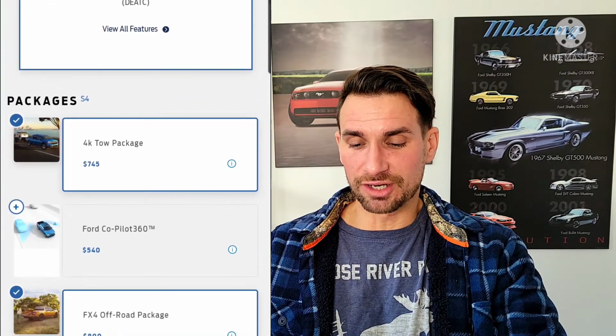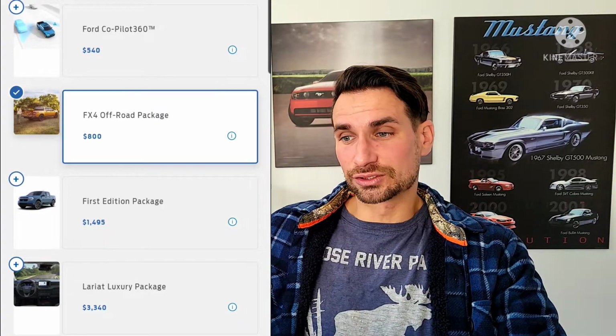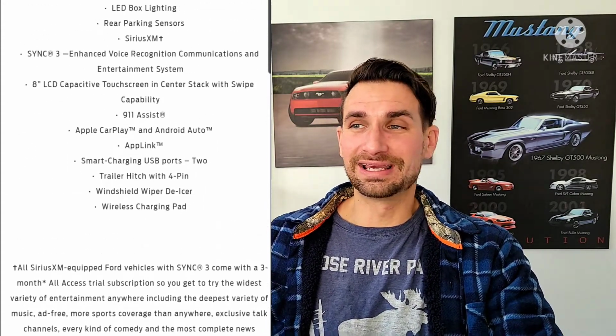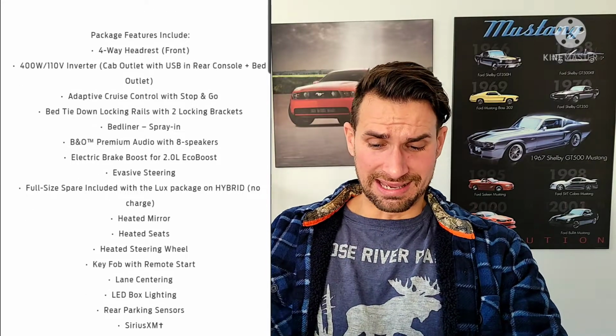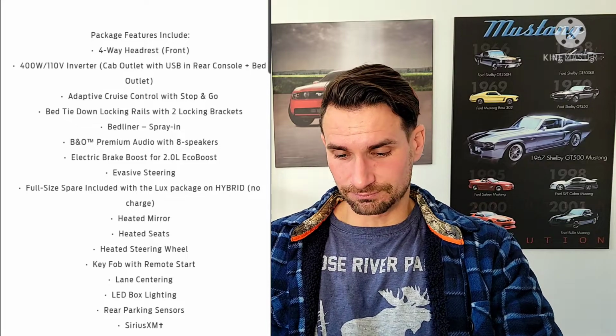Something pretty important for a lot of people is going to be the headrest. I did notice that the natural, or the single and only position on an XLT and XL, the headrest didn't bother me one bit. Ford didn't go out of their way to put such an angle on it that you need to buy the Lariat luxury package just to be comfortable in the seats. The seats were all very comfortable, but it is nice to be able to adjust the front headrests.